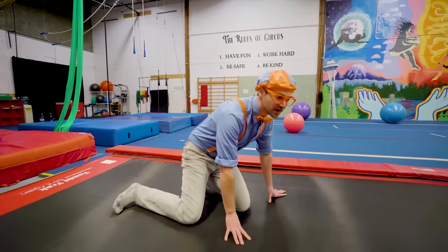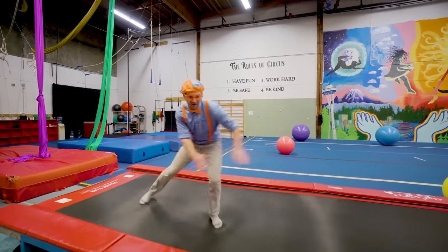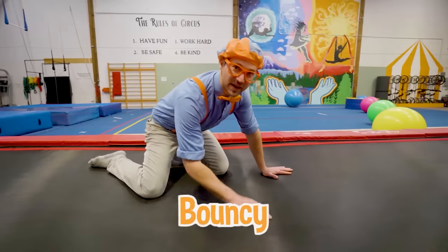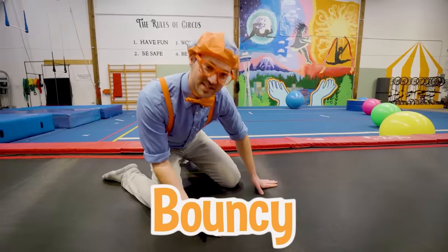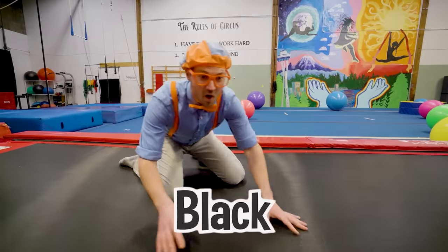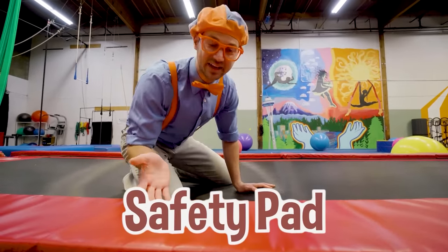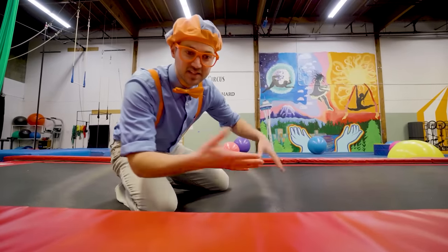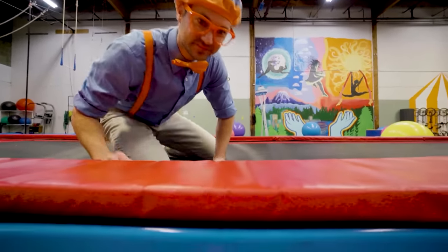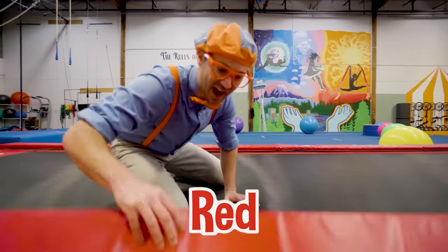Hey, check out what I'm on. Woohoo! Yeah! Do you know what this is? Whoa! Yeah, this is a trampoline. Check it out. The bouncy part. Yeah, what color is this? Yeah, this is the color black. Oh, and look at this. A safety pad, just in case you go off the center and then you don't get hurt. What color is the safety pad? Yeah, it's the color red.